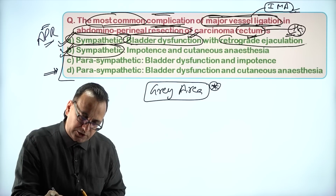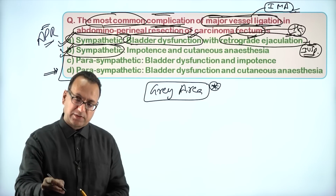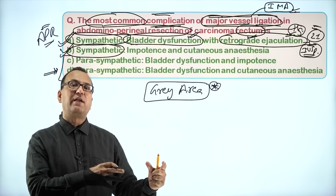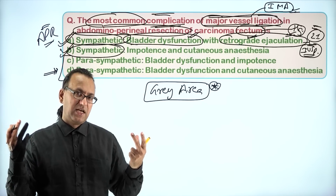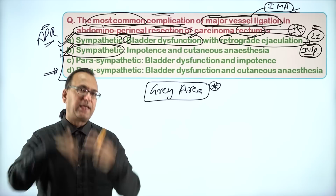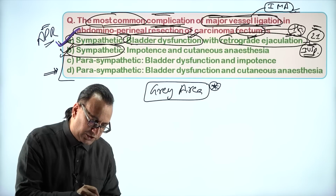Why retrograde ejaculation? Because the internal urethral sphincter is under L1 sympathetic fibers. If you understand that, lumbar sympathectomy, removing L1 in Buerger disease, can result in retrograde ejaculation. So compromising L1 sympathetic fibers, you are compromising the internal urethral sphincter. There can be cases of retrograde ejaculation. So is the answer A? Yes, the answer is A.